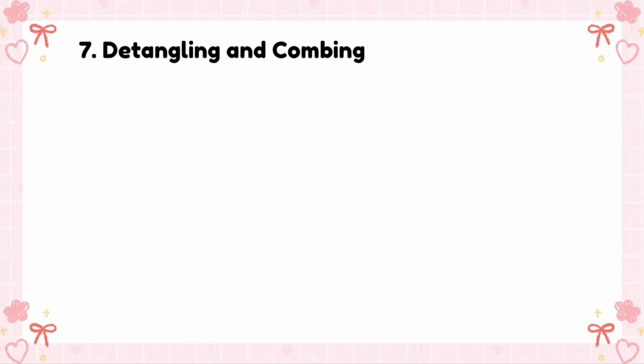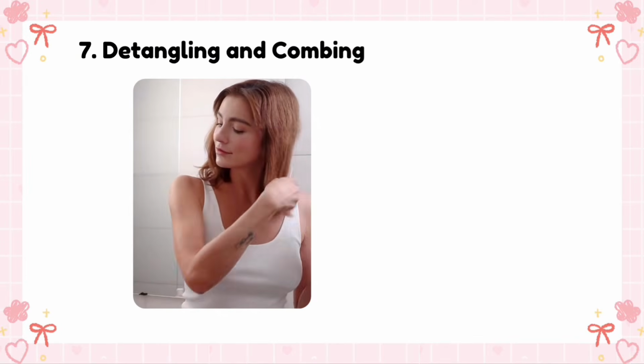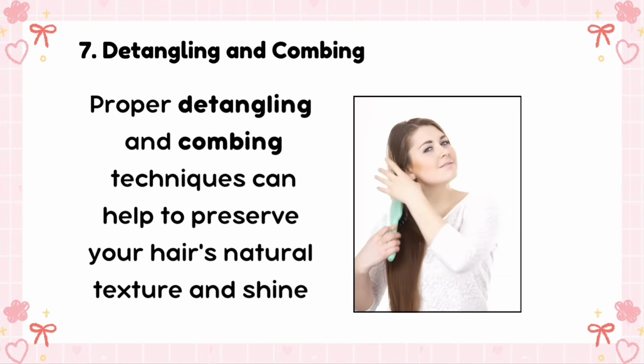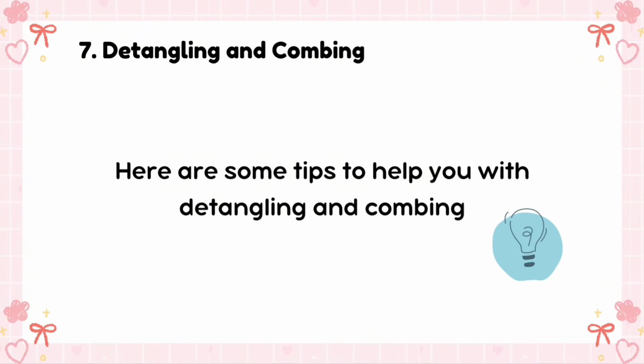Detangling and combing. Detangling and combing are essential steps in any hair care routine, as they help to gently work out tangles and knots while minimizing breakage and damage. Proper detangling and combing techniques can help to preserve your hair's natural texture and shine. Here are some tips to help you with detangling and combing.